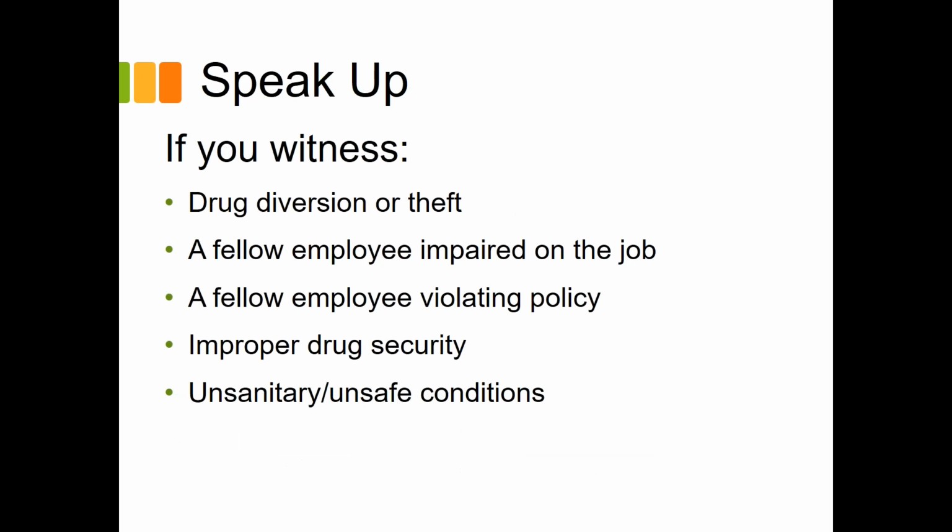Speak up if you witness diversion or theft, a fellow employee impaired on the job, a fellow employee violating policy. Speak up if you see improper drug security. If you see the C2 cabinet is always open, it should be locked at all times unless someone's getting something out of it. Speak up. Unsanitary conditions, outdated drugs, unsafe conditions. Those are things that you might see in your pharmacy, and you should speak up and let the pharmacist know there's an issue.